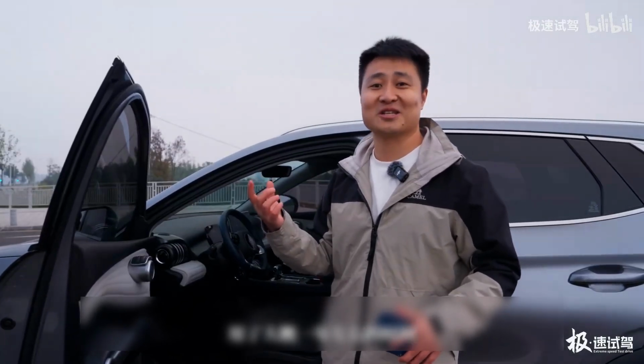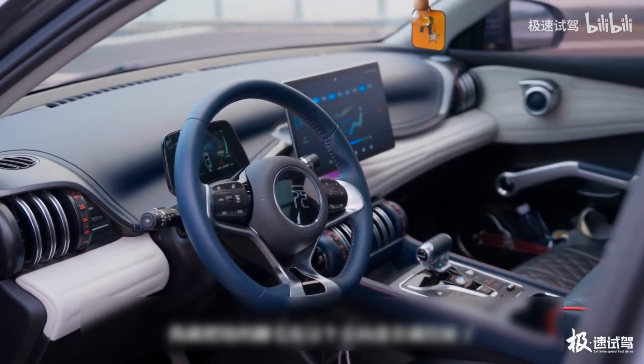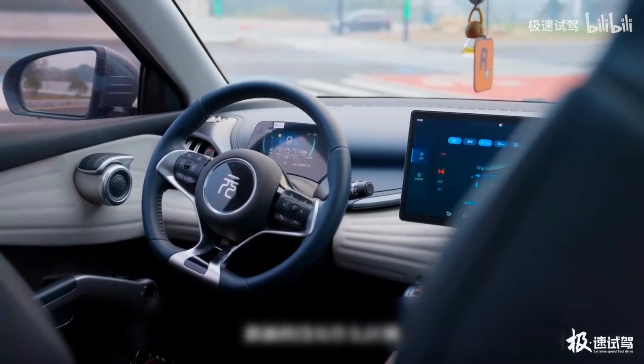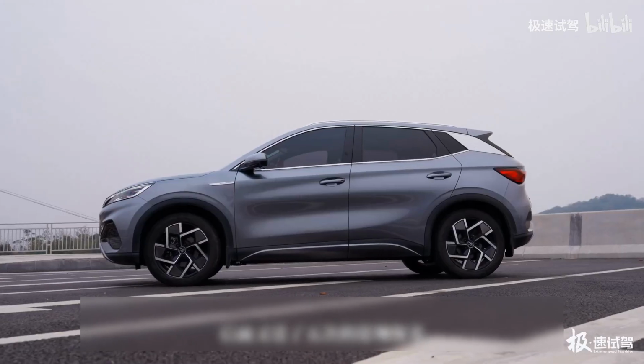Moving on to the second point, which is the cost of ownership, the first service was free. Additionally, I received 5 complimentary routine maintenance services. The first service was at 5,000 kilometers, and subsequent services are every 20,000 kilometers. For the first 3 routine services, I only replaced the air conditioning filter, which cost 35 yuan each time.